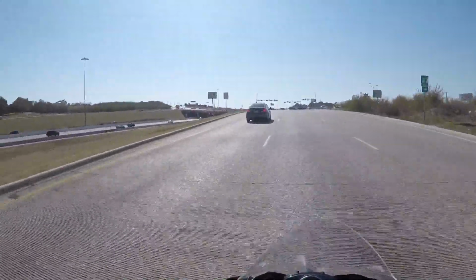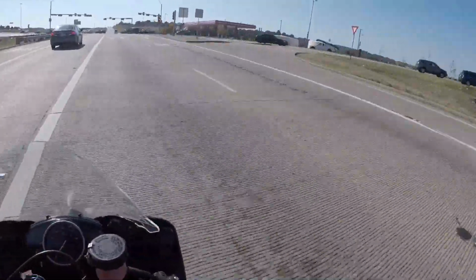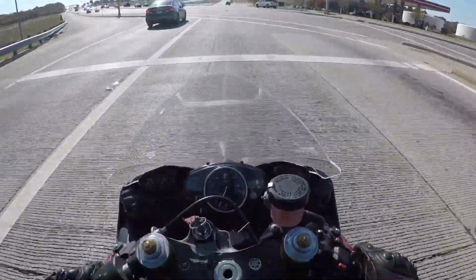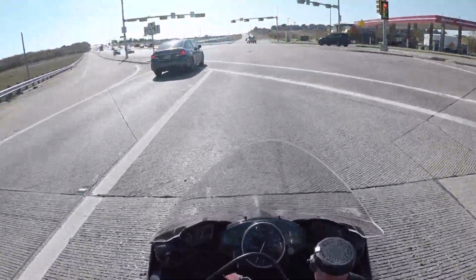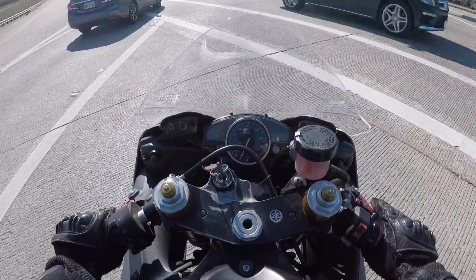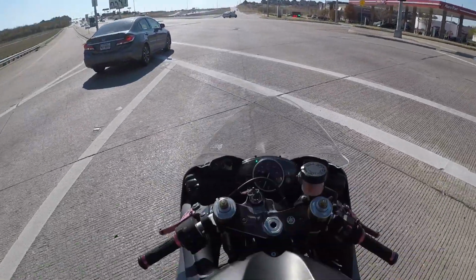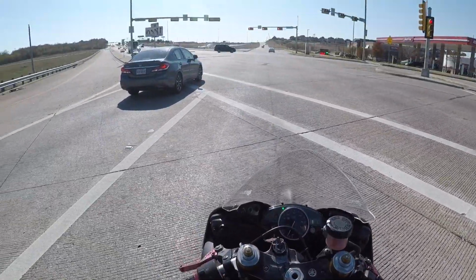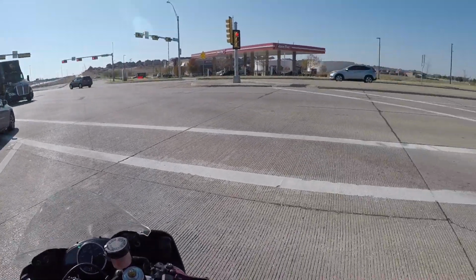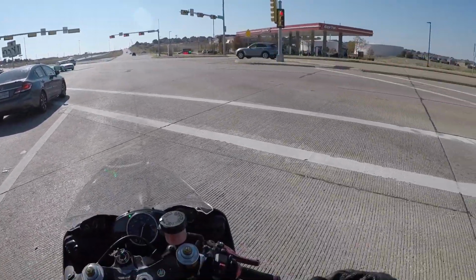Today I'm gonna do something a little different than what I normally do. I'm gonna just do some pre-race vlogging, just kind of give a little more details than what I normally do. So today I'm gonna be putting this Yamaha R6, which is a 2009 Yamaha R6, up against a 2017 Yamaha R6.